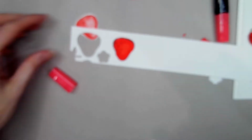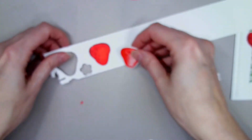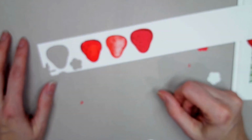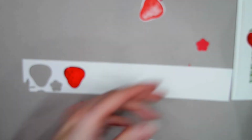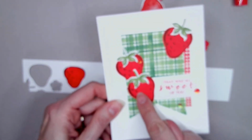All right, let's go back down here. So all these different ways that you can get a very different look and different amounts of, not energy, effort put into them. So that's how you can get these looks. Like I say, I went with the Poppy Parade paper with the cherry cobbler ink.